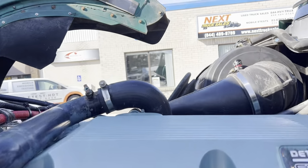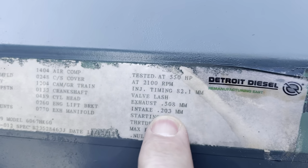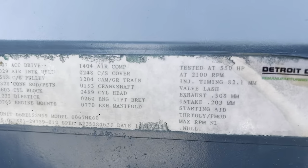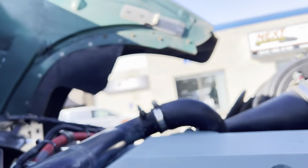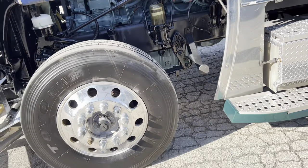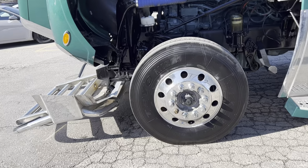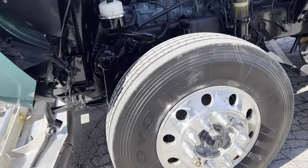Let's have a look here. So you'll see, where are we hiding? Tested at 550 horse, okay, and it was remanufactured in, hard to tell on the date, I think it says 2018, so 2018 engine remanufactured. We haven't put it through the shop mechanically. We're going to save doing the DOT inspection and safety for when the truck is sold and ready to go to someone.